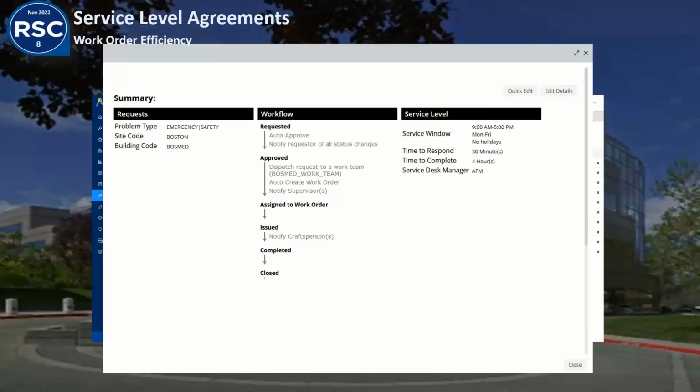On the far right is the service level, which is basically saying this needs to be done between 9 a.m. and 5 p.m., Monday through Friday. Do not do these on holidays. This type of work is not done on holidays. You need to respond within 30 minutes, and time to complete is 4 hours from the time you get on site to complete it. And the service desk manager, this is AFM.